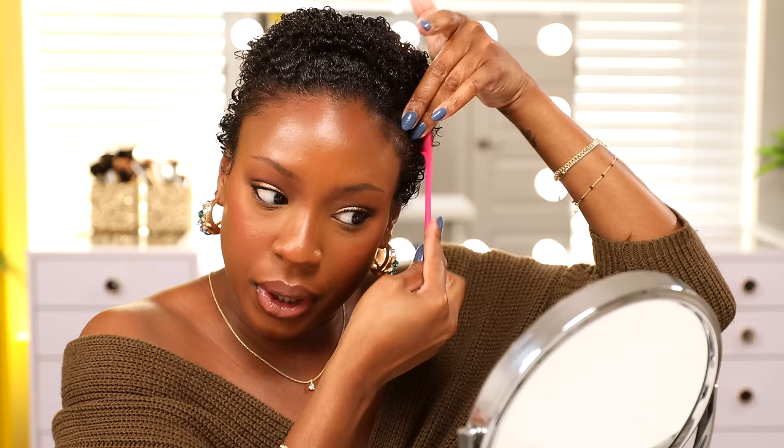I think for the new year, I'm gonna get my hair silked. Like I'm gonna get a silk press just so that my ends can get freshly trimmed before I actually get my braids.